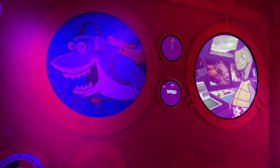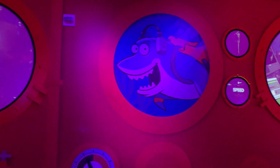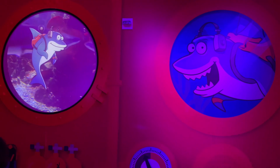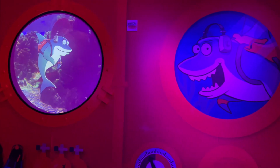Magnus, he's one high-tech shark with all the gadgets, including one that lets us know he's safe and sound wherever he goes. But hey, that's enough about us. It's time we got underway.